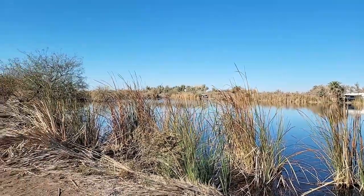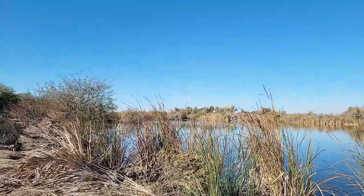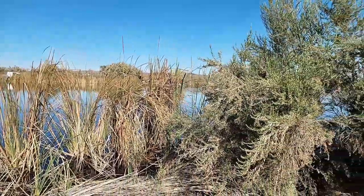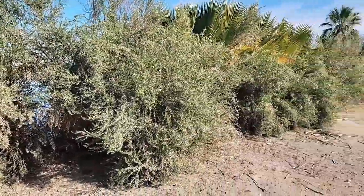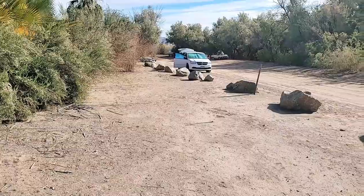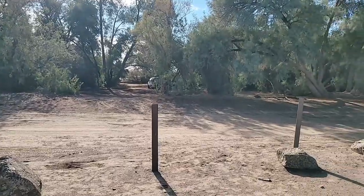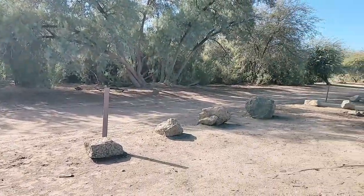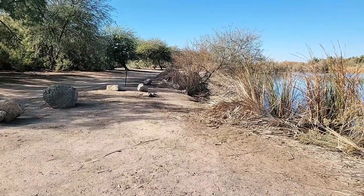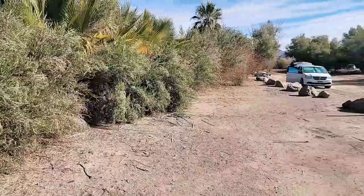So this is a little place called Fortuna Pond. I think it is actually just a branch of the Colorado River, but it's great. It's BLM land, so you can stay here for up to 14 days. There is Beluga and some other campers, so you can be under the trees, or you can be directly on the shoreline and get some sun. And because it's winter, the sun is not too hot, so I'd rather be in the shoreline.